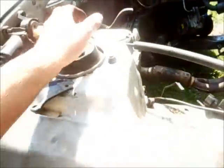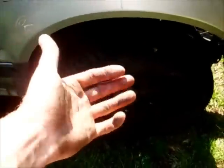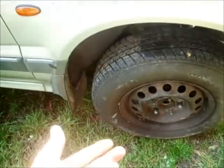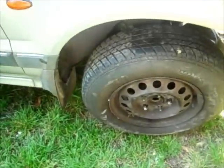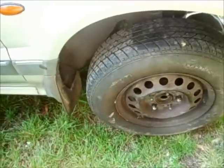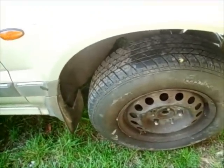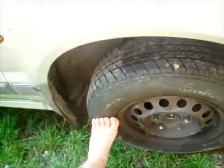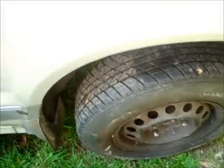I couldn't get the bottom ball joints out, so I ended up having to get the CVs out. I just undid the top of the suspension, or undid the steering knuckle from the shock, and pulled the hub down so that I could slip the CV out, and I had to cut the brake lines to do it, but who cares. So yeah, that's that.